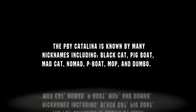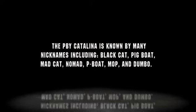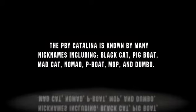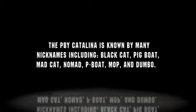With this big commission comes big risk. The Depression has made contracts scarce and competition fierce. And plane making is still the domain of skilled craftsmen, not huge factories. Not until this one. The PBY Catalina is known by many nicknames, including Black Cat, Pig Boat, Mad Cat, Nomad, P-Boat, Mop, and Dumbo.